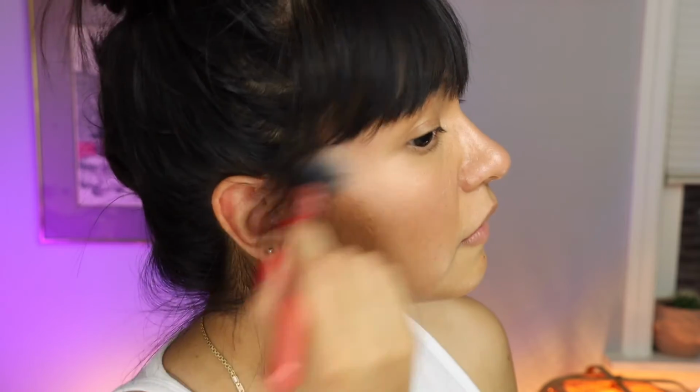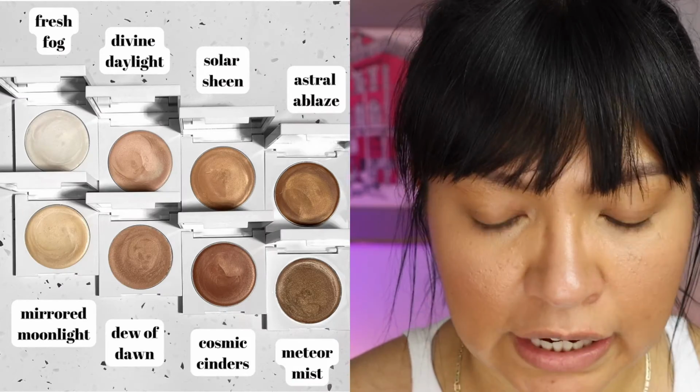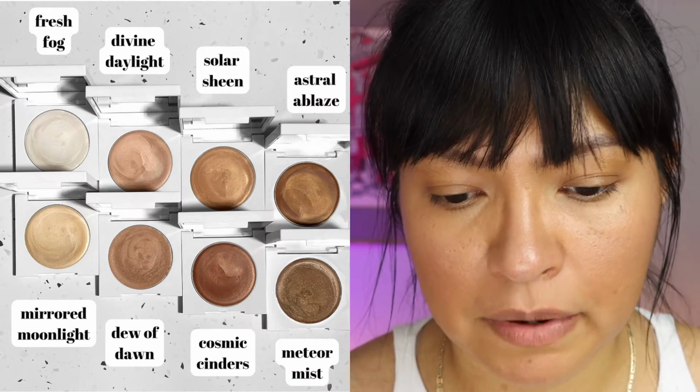All right, so along with my Skin Spark, I did order the Spectral Shine. This is in Day Glow. I like it so much that I've already been talking about it in my videos since I got it. So this is definitely my favorite right now. So Divine Daylight is a peachy neutral beige shade that sits between Mirrored Moonlight and Dew of Dawn in terms of depth compared to the original line. I naturally just gravitate toward neutral tones.